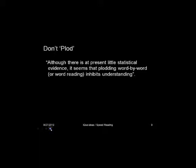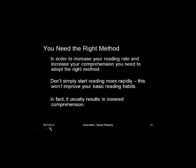Listen carefully to the way I read out this passage. Is that the way you read it in your mind? Although there is at present little statistical evidence, well, you don't go through the entire passage word by word. You pick up chunks of words and form them in meaningful boxes. Although there is at present little statistical evidence, it seems that plotting word by word inhibits understanding. See how I group certain words together? Now that is the way that we are supposed to be reading as well.